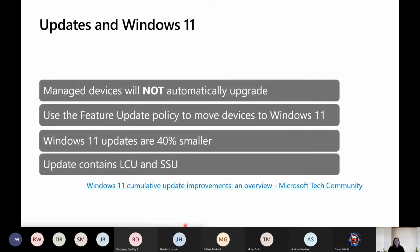All right, Windows 11. So what do I need to know about Windows 11 and updates? First, and most importantly, managed devices will not automatically upgrade. There's another version of Windows 10 that's coming out this fall. That's what devices will be looking to automatically update to, depending on how you set your policies. But Windows 11 has to be specifically requested, with that feature update policy that I showed first thing. That's the only policy that can move a managed device. So that's a device managed by Intune, another third-party MDM, or Configuration Manager. Those are the devices that are being controlled and will not automatically move to Windows 11.